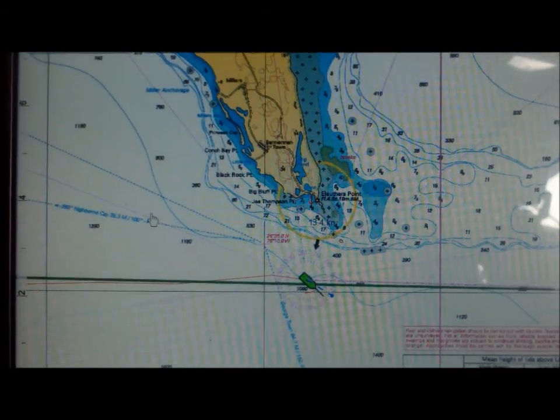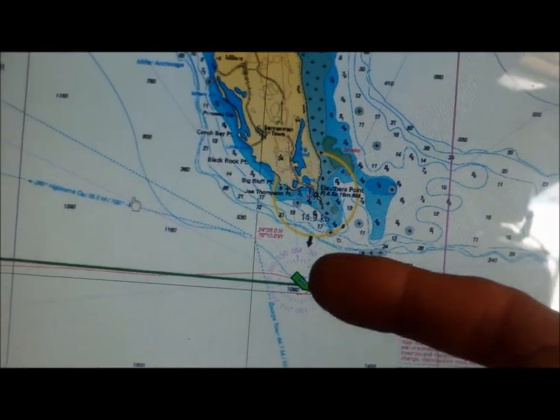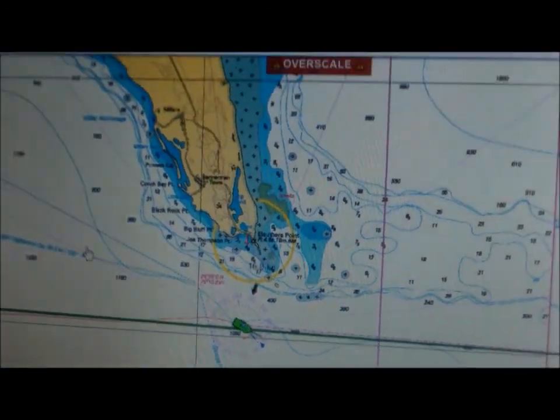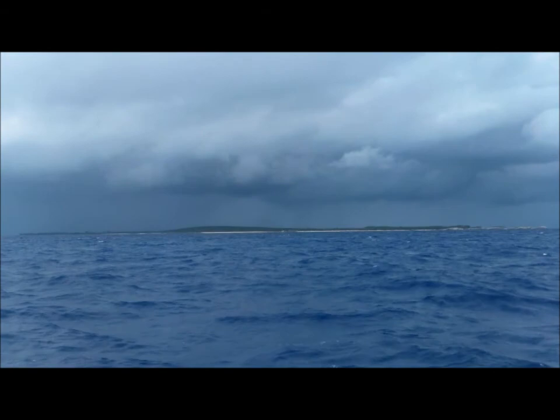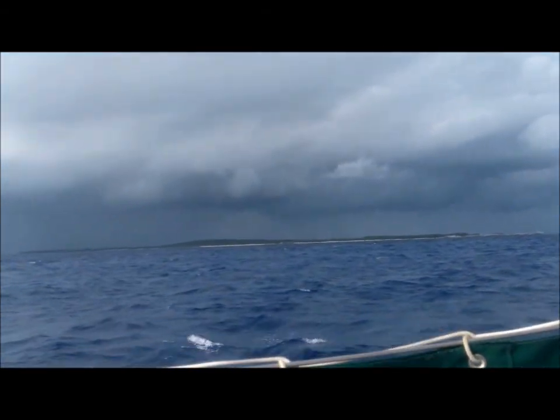It's 2:45 p.m. and we're making a close pass off the tip of Eleuthera here. We're 1.5 miles, 1.6 miles south of the Eleuthera Point. And I'm going to go outside and show that in reality. There it is. It's looking a little dark up there to the north.